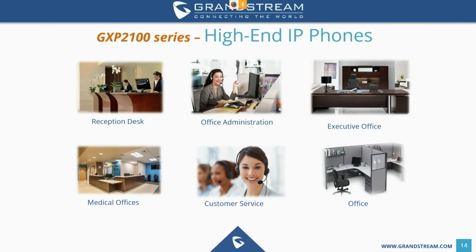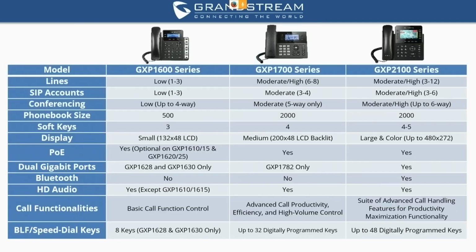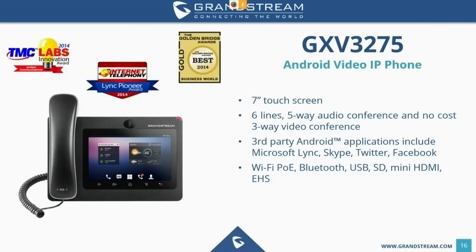So that is our GXP series, the 1600 series, 1700 series, and 2100 series, basic, mid-range, and high-end. Just to kind of demonstrate, we went through the differences, but really the biggest difference is the lines and the features that they offer as you move up. The 1600 series, basic features, basic line support. 1700 series, more mid-range capacity, high-end design at a closer to an entry-level price than our 2100 series, giving you all the advanced VoIP features, the ability to integrate mobile devices, color screens, gigabit speed on all models.